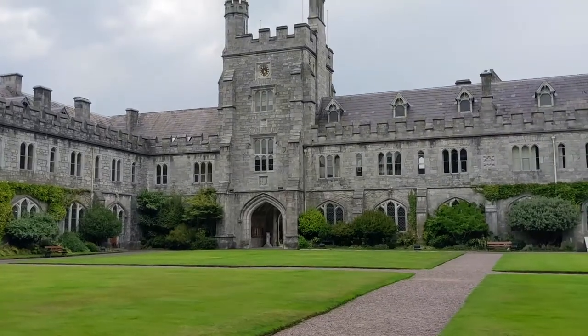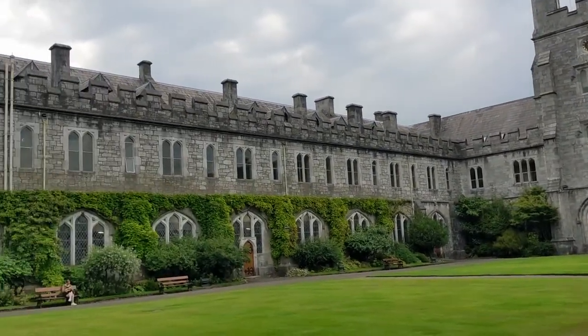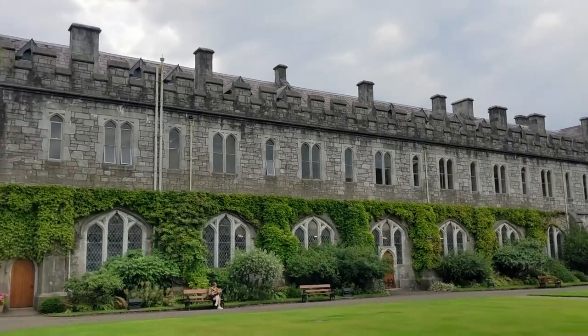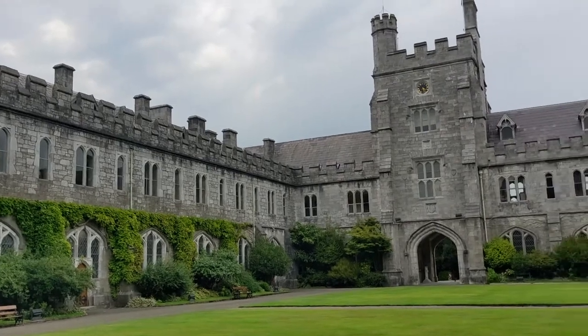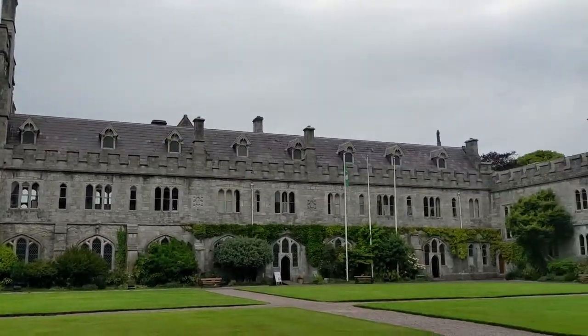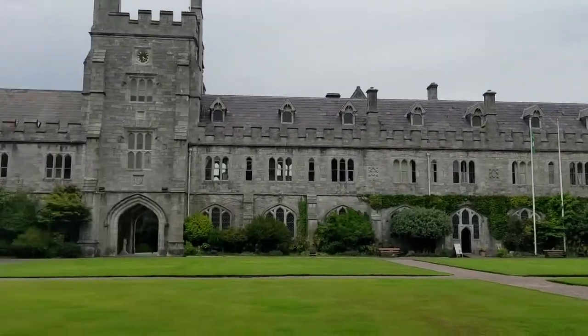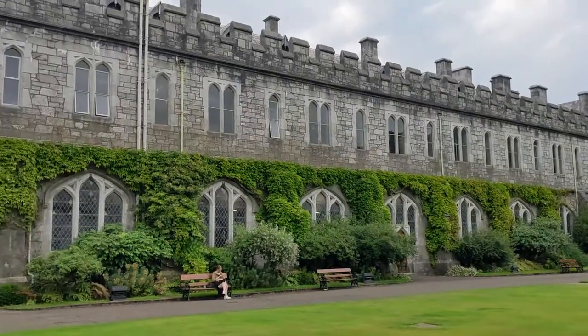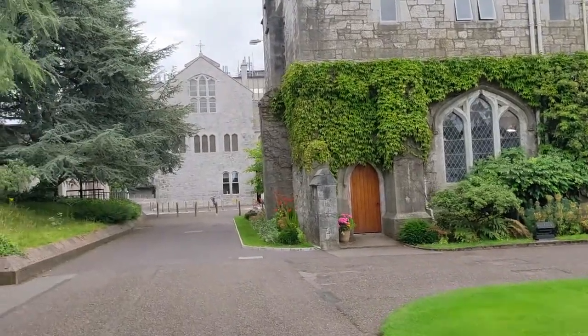But yeah, it's just really lovely grounds, really lovely area. And by the amount of chimneys that there is everywhere on the rooftops, you can only guess that these rooms are really hard to keep warm in the winter. So that's that too.